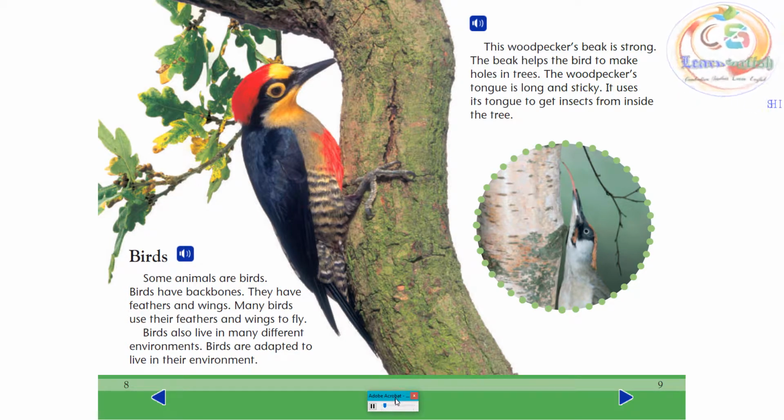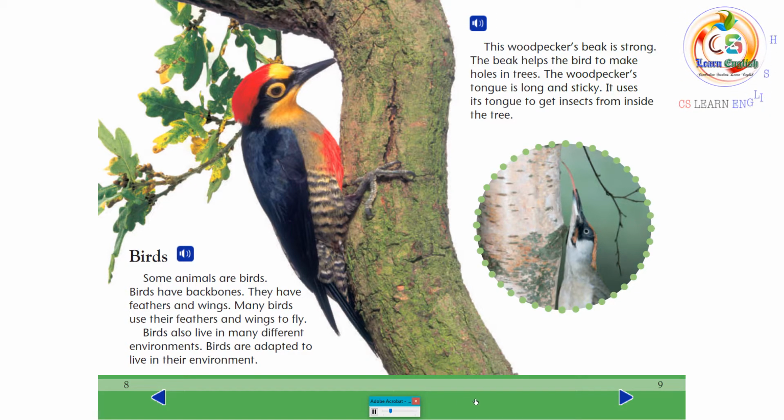This woodpecker's beak is strong. The beak helps the bird to make holes in trees. The woodpecker's tongue is long and sticky. It uses its tongue to get insects from inside the tree.